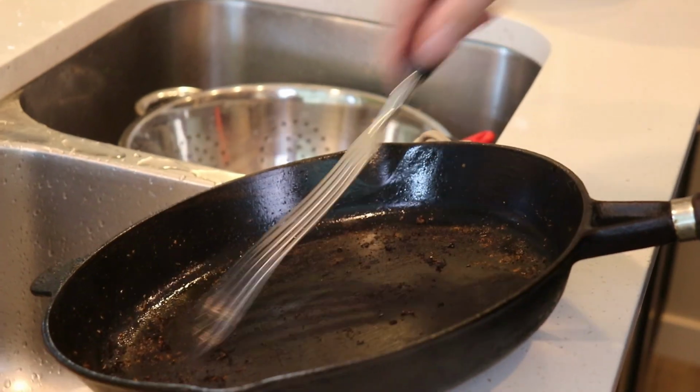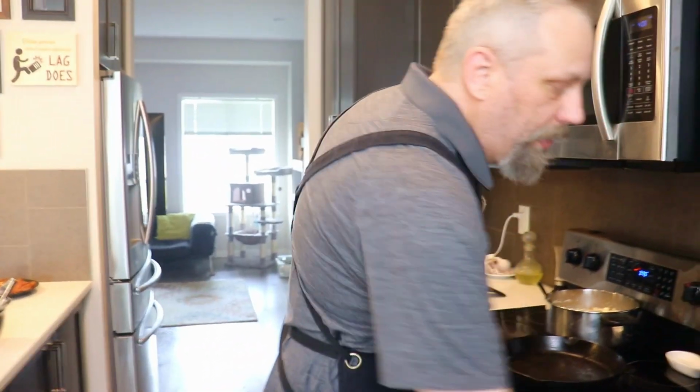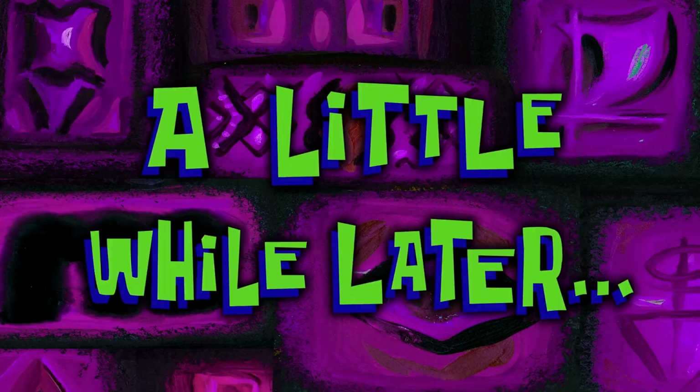In between my batches, I'm just going to try and scrape some of that stuff off, and we're ready to move on to the next batch. So I'm going to finish cooking the rest of these pork bites, and I'll see you in a minute for plating and tasting. I can't wait. We'll see you then.